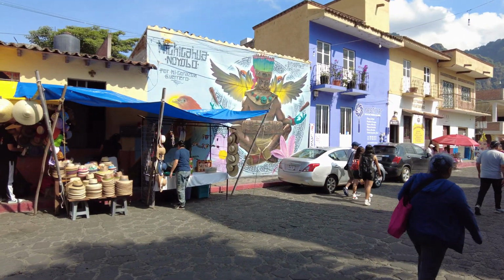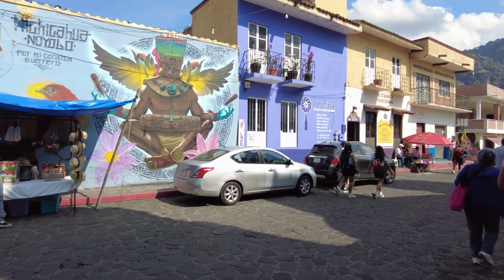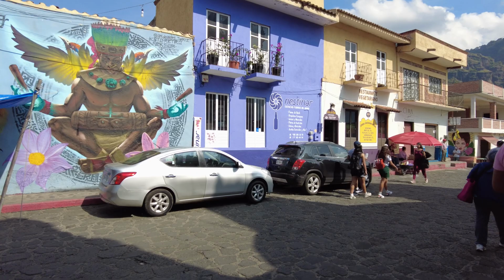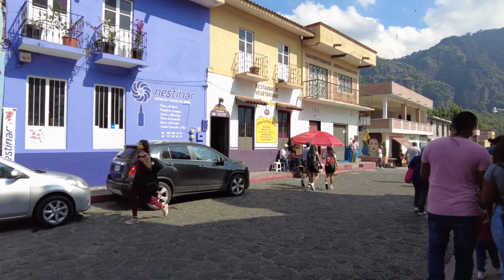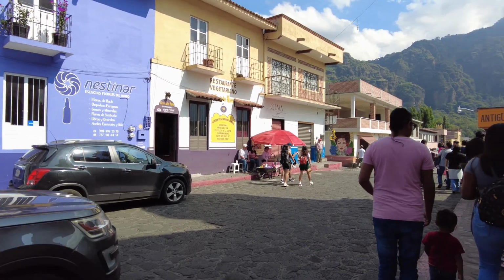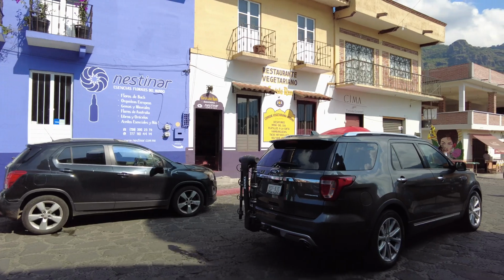And then we can see pre-Hispanic featured graffiti, very colorful buildings. Like I mentioned in many of my videos, in Mexico you can find very colorful facades, like this bright purple and then yellow.